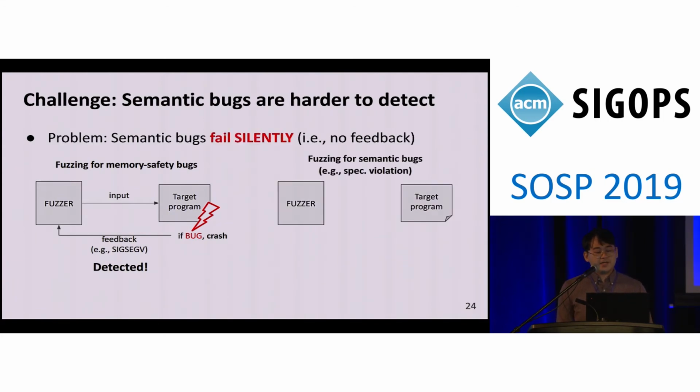On the other hand, semantic bugs are silent. They leave no trails. Say we're fuzzing for a specification violation. The fuzzer is going to do the same thing. But even though there's a bug in the target program, one of the functions could be returning a wrong return value internally, and the fuzzer is not aware of this. Thus, this bug is not detected.